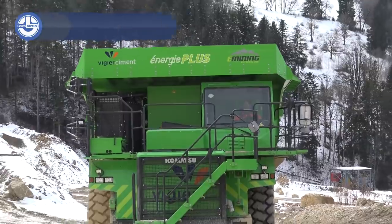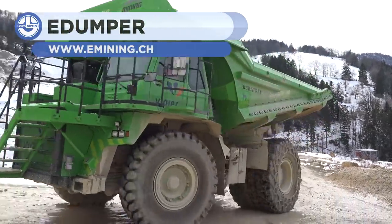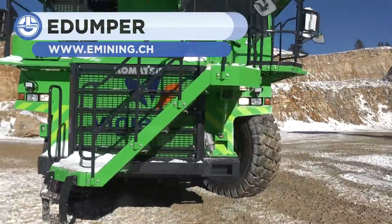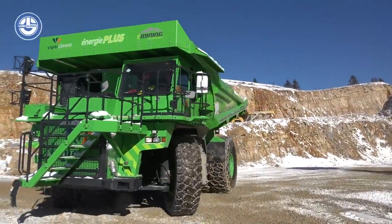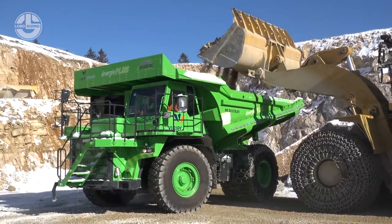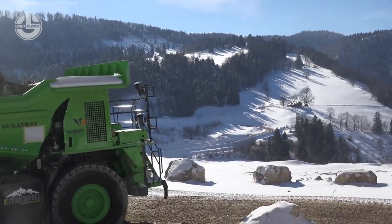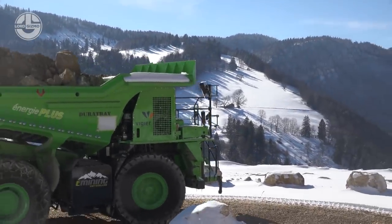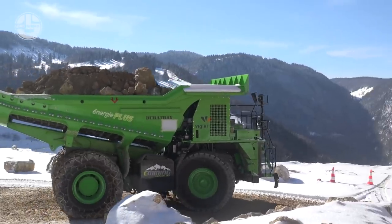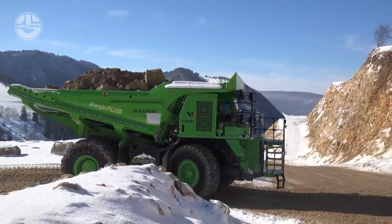These fully loaded EDUMPERs from Kunschweiz AG transport 65 tons of limestone and marl rock from the higher-lying mining area to the permanently installed transport system. A completely electrified truck having lithium batteries is designed to withstand high grounds and deliver maximum performance. It contains one of the largest batteries installed in a vehicle, and its durability makes sure it has little to no maintenance costs.